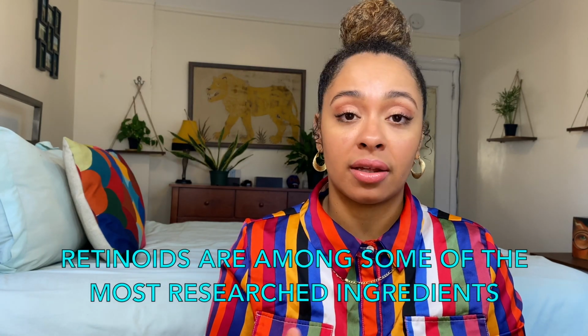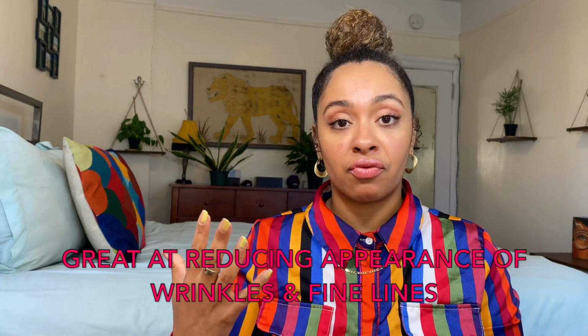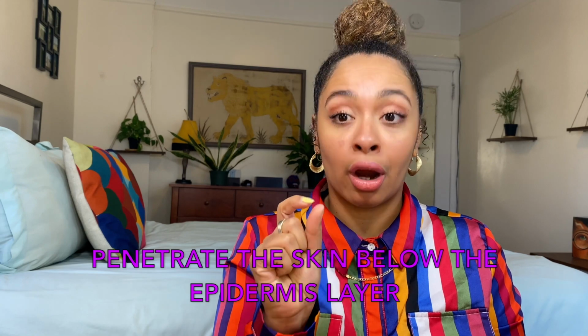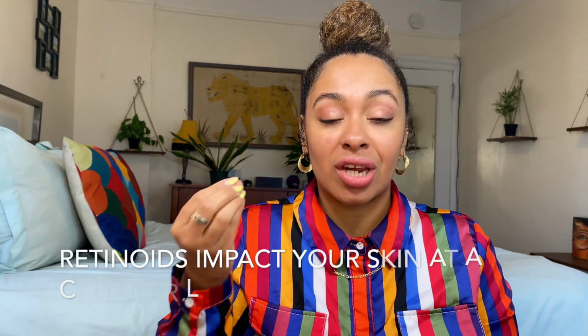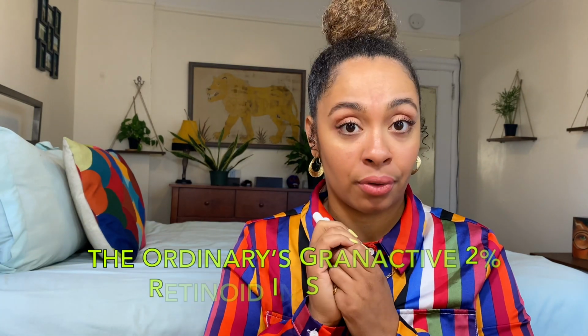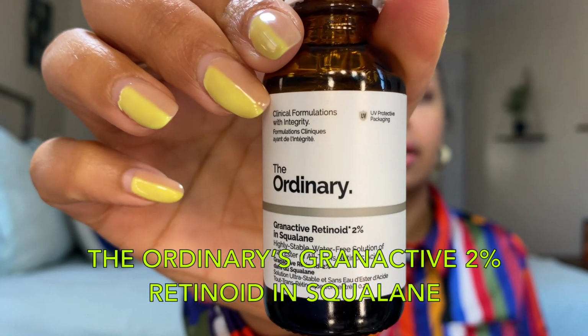Now, retinoids are among the most researched ingredients by dermatologists, and they are extremely effective at getting rid of wrinkles and preventing fine lines. But they're also amazing because their small molecular structure allows them to penetrate your skin deeply past the epidermis layer, which really helps create change and impact the health of your skin at a cellular level. My favorite retinoid is The Ordinary's Granactive Retinoid in 2%.